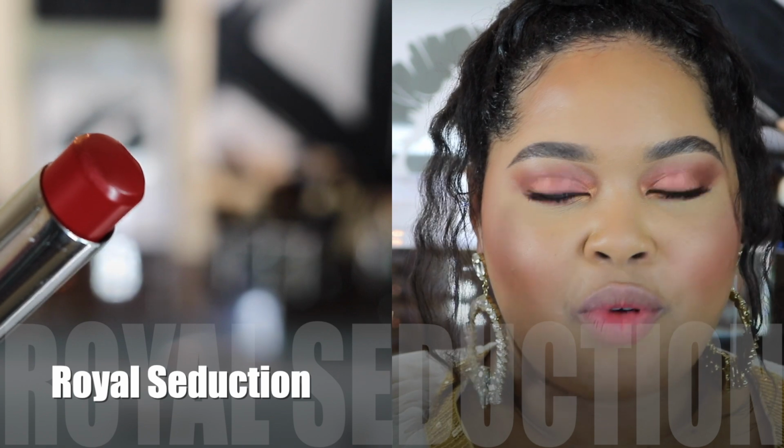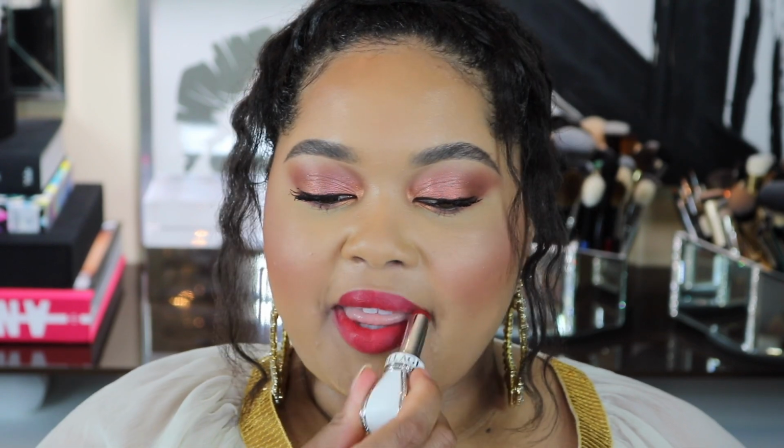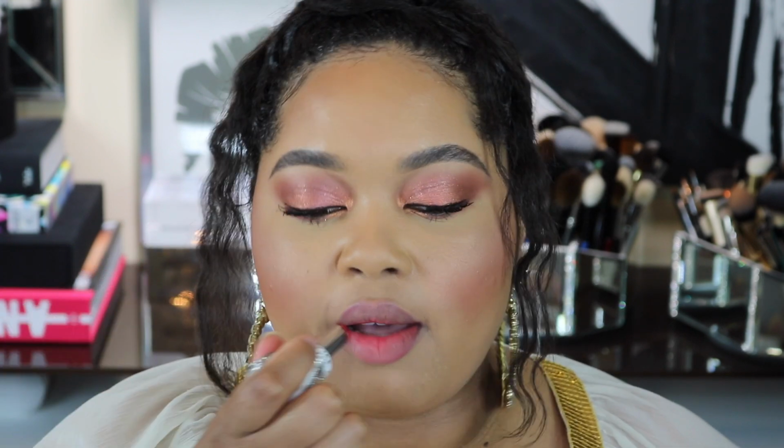And lastly, I have Royal Seduction, like royalty, whose irresistible sensuality allures everyone in their path. And this one is a deep blue-based red. That color is beautiful, but I think I'm just gonna have to go back to Royal Highness though. I just was really feeling that vibe with my eye look and my hair and the earrings. It just spoke to me. And this one is gonna live in here today. So pretty. So I am loving, loving, loving all of those lips.